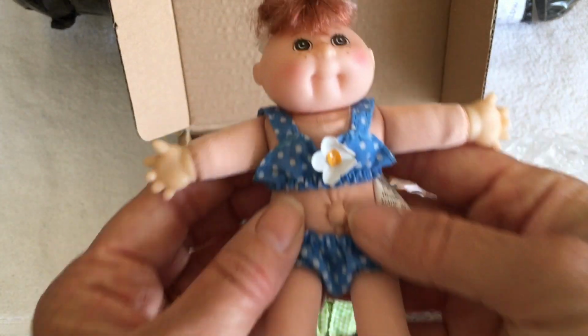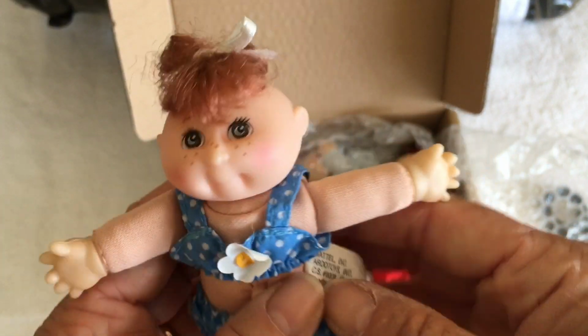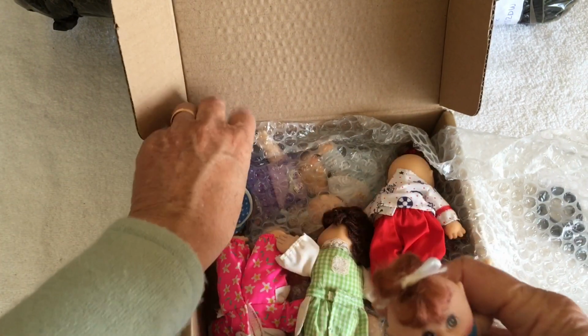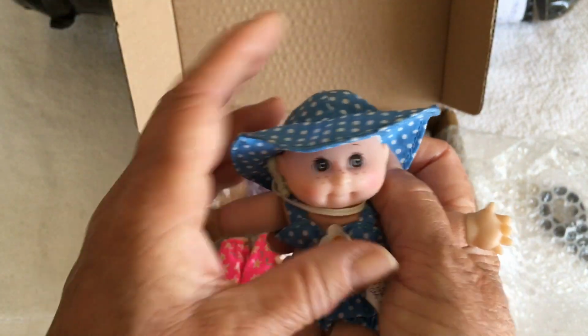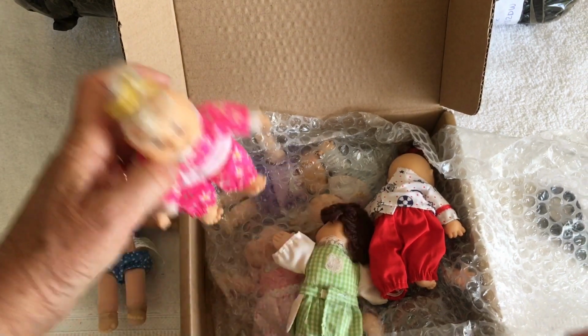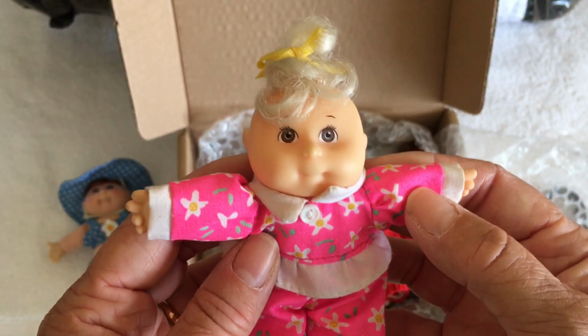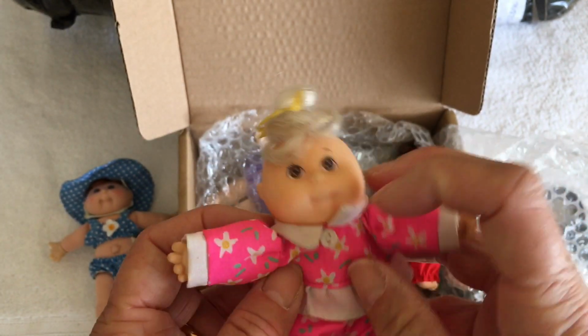They are so cute. Look at her little swimsuit. These are little Mattel babies. And she's actually got a sun hat too. Oh, I love these little ones because they just fit in the hand nicely, so you can have them in your pocket or something like that. And then I've got this little one in a pink outfit. Gosh, that's so bright. She looks like a cheerful little miss.